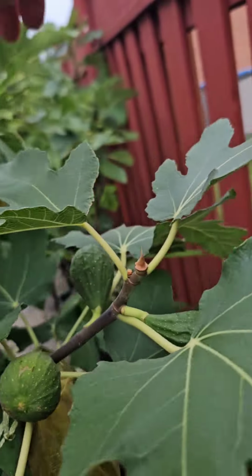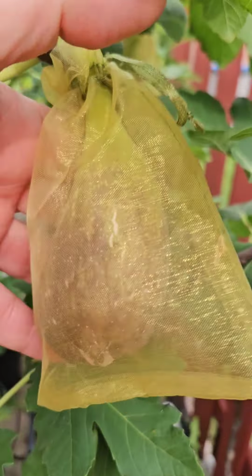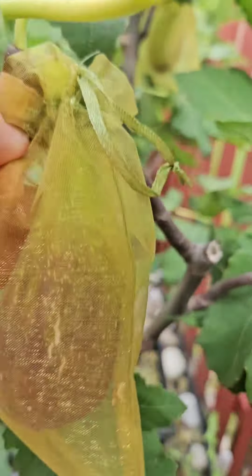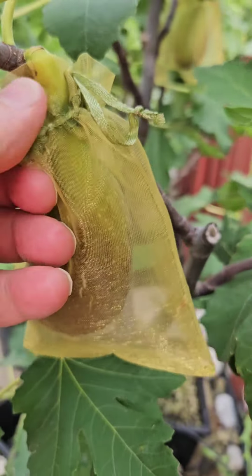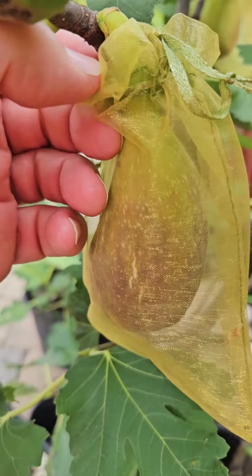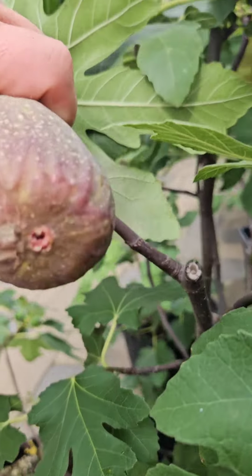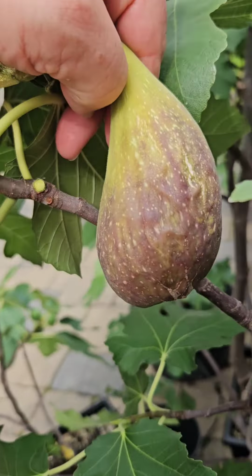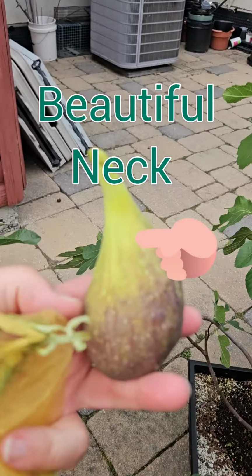But there are 3 on the tree, and it is the most ripe of them all. So I'm gonna pause this and get the bag off. And here we go. The bag is off. Niagara Black. It just came off right by itself, which is a really good sign.